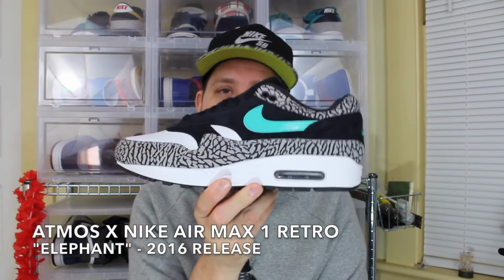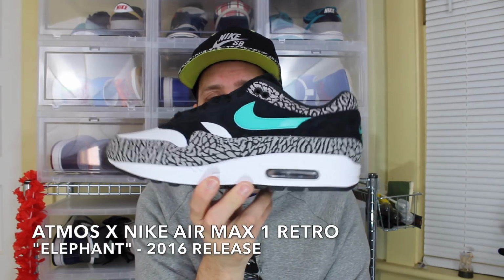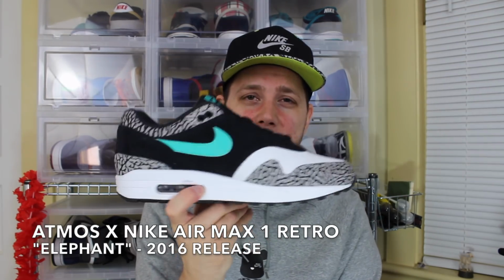Boom. Keeping on the Air Max theme, this next pair is actually another pair I got from Drone. It's the ATMOS Air Max 1. This is the retro from 2017. These have eluded my collection for a really long time. I love this colorway, but I finally got it thanks to Drone, so thank you, sir.